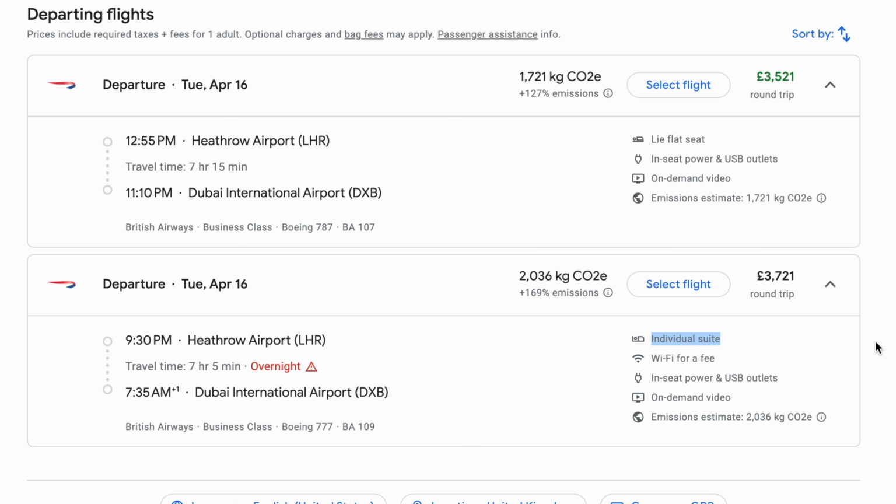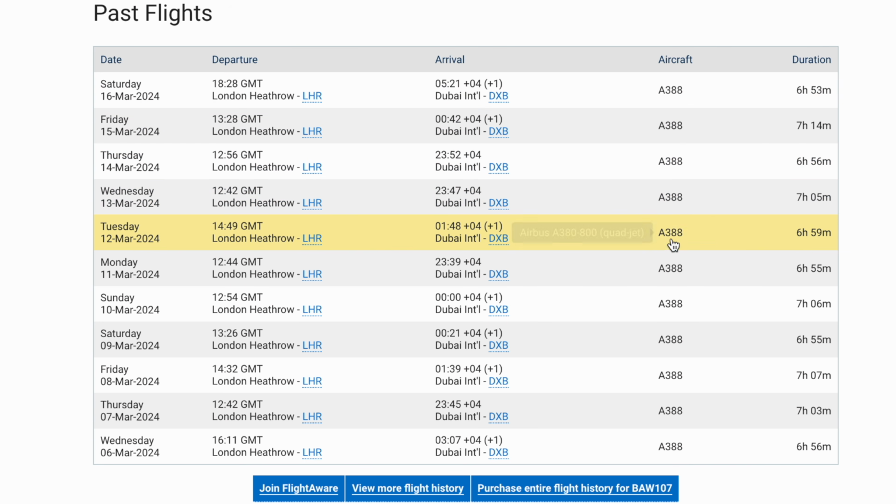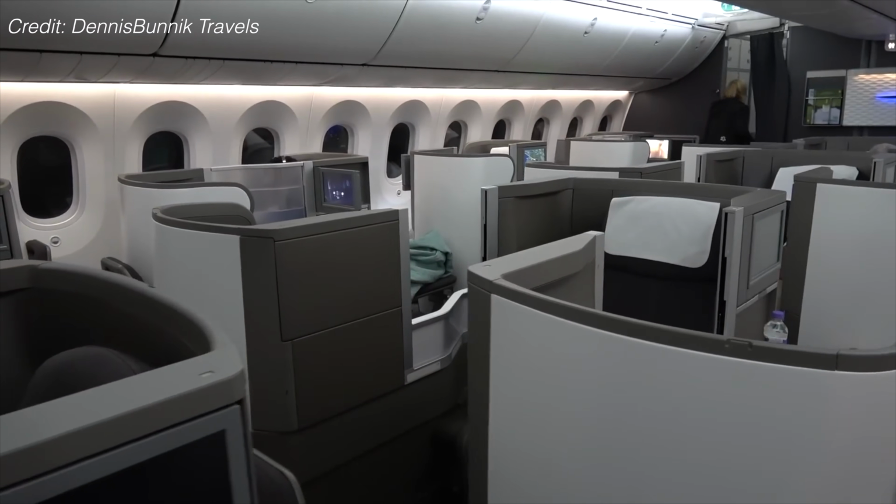But I would double check on the BA website, or if you've booked through Skyscanner, it will pretty much explicitly state you are traveling in Club Suite, so look out for that. Otherwise, you might be stuck with the old BA business class, and it's just not as good looking.